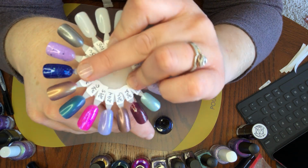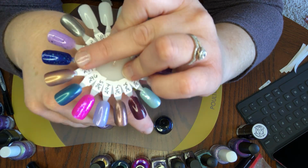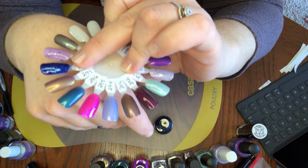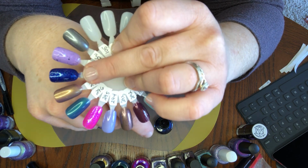I love this color. It's so, so pretty. Just that deep blue with the turquoise coming out. It just reminds me of the deep water in the ocean, when you look from above, how it looks like that sapphire-y blue. So it didn't get as navy as I thought it would, but it definitely hits sapphire for sure.